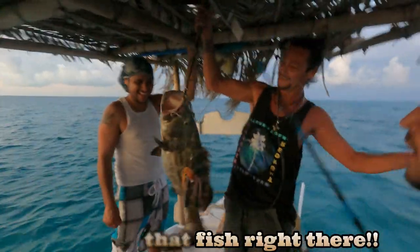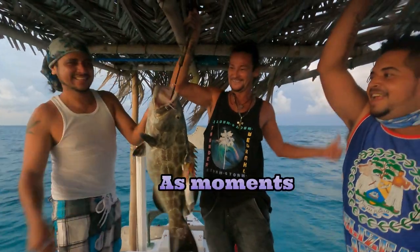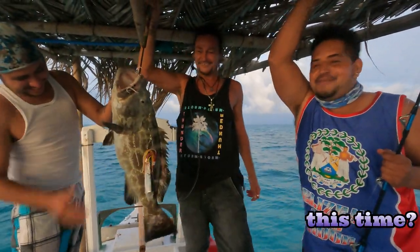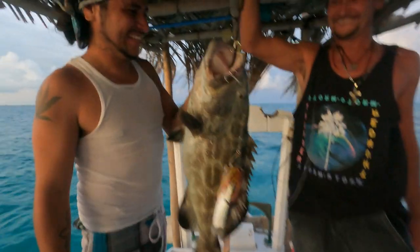Look at that fish right there, guys. Like we said, as moments ticked and we were like, what's about to bite at this time? It was a nice grouper. And we brought him out. Look at that fish. Beautiful.